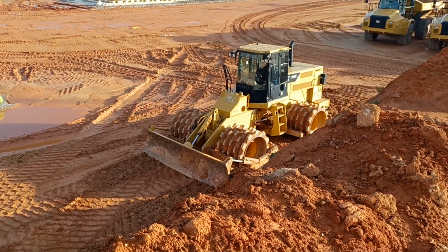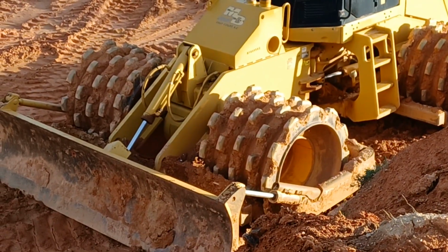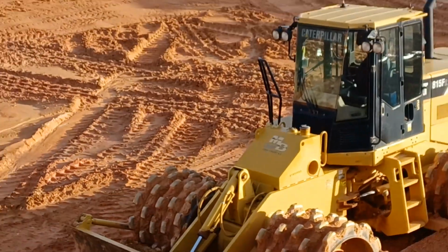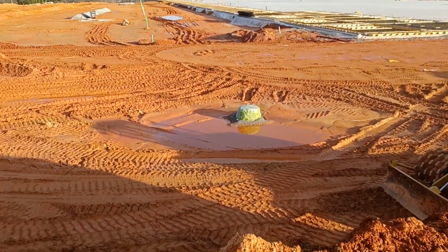Look at the wheels on that thing. That is cool. I don't think I've ever seen that before. That is for working in this clay right there. It's almost turned into a full wheel with the clay stuck between the metal. That is neat. See, there's a drain, so they're going to probably concrete this.